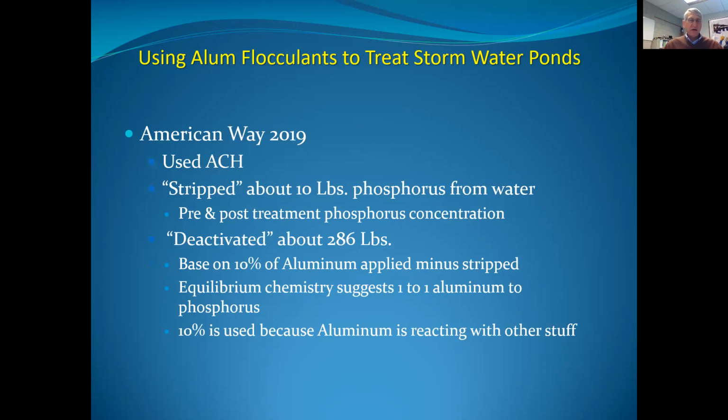And that's based on the amount of aluminum that was applied in the flocculant to the ponds, and using about 10% of that. It comes from the equilibrium chemistry, and we use the 10% because aluminum is reacting with many other things besides phosphorus in that stormwater. And this just comes purely from experience of other users.